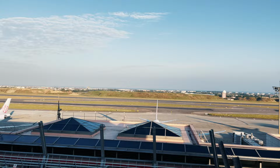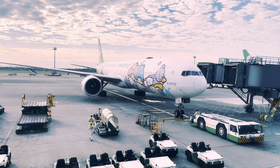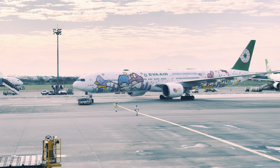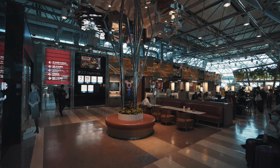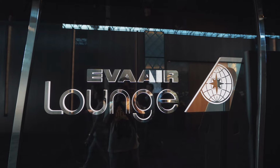After seeing the Pokemon plane one last time, we headed through security and immigration, where we caught another special plane, EVA's Hello Kitty jet, Sanrio characters, pushing back for departure. Afterwards, we found a spot by the food court and grabbed a quick drink at Starbucks. Since we were flying with a friend who didn't have lounge access, we opted to skip it since we had already been there before. If you're curious about the lounge, check out my previous EVA video.